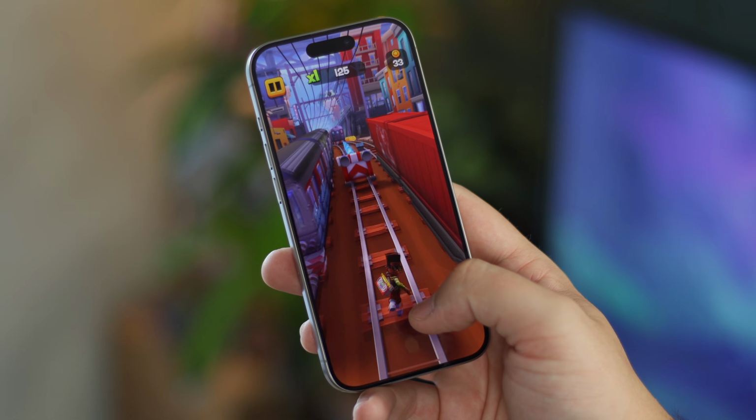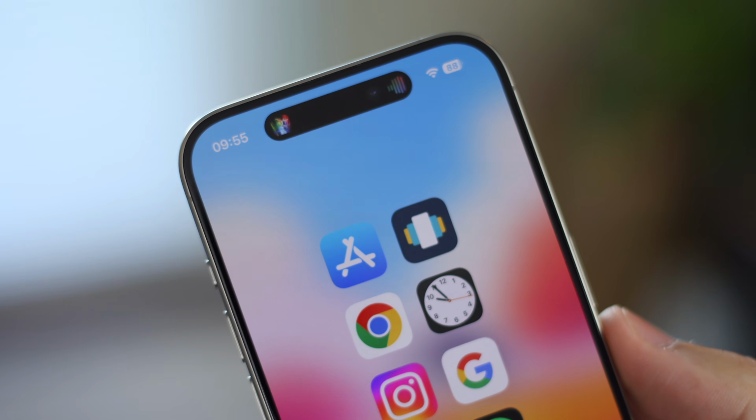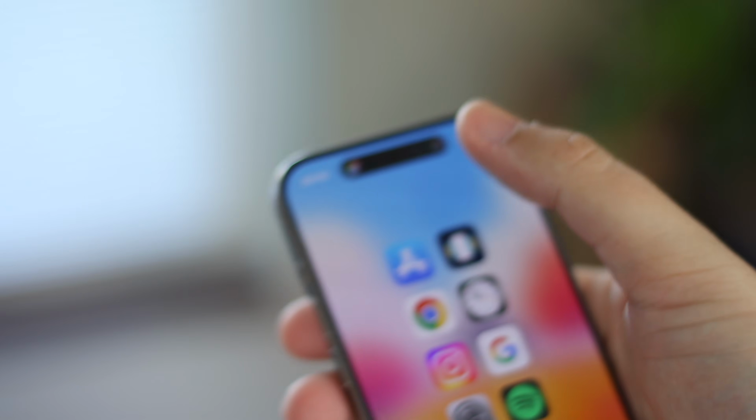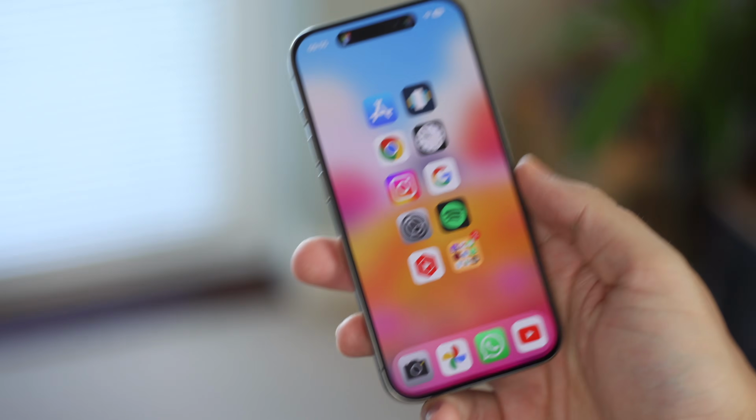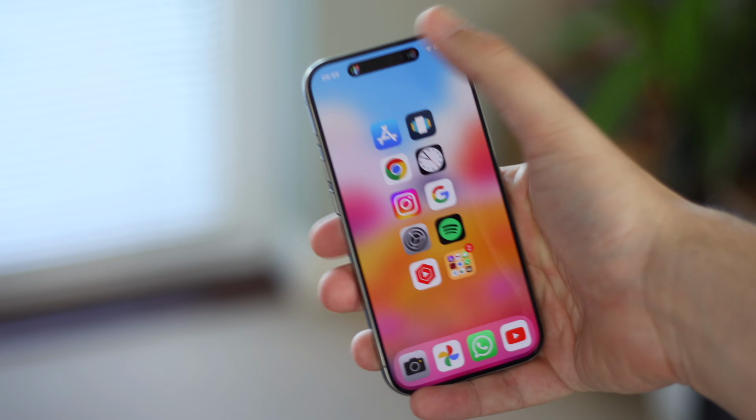Now you do have the Dynamic Island, and for me it's more of a notification island. I don't really interact with it whatsoever. Main reason being is it's kind of out of the way. At the top of the display there, it just feels very unnatural to reach all the way up to the top of the display, and I haven't really used it for anything.